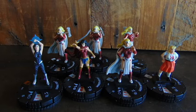Let us know what you think about this team and a lot of these pulls. Let us know what you got in your pulls and what you're excited to play with.